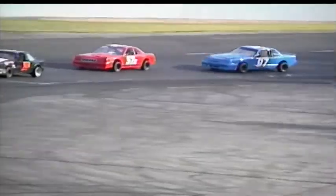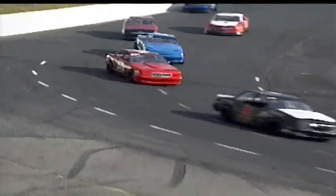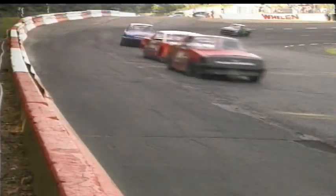From the back of the pack, Nick Anderson already up to 5th at number 55. Tim Paquette settling there into 6th. Up front, the 88 of Chase Curtis now starting to put some distance between himself and Pat Huell.